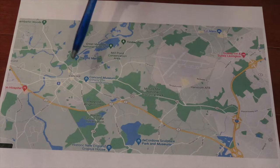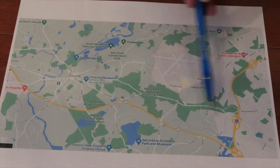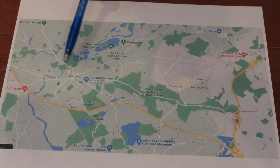Here's a closer view. So this is Concord, and the Minuteman National Historic Park is long and skinny. There's actually a couple different sections of it. So up here, we went and visited this part first. This is where the North Bridge is.